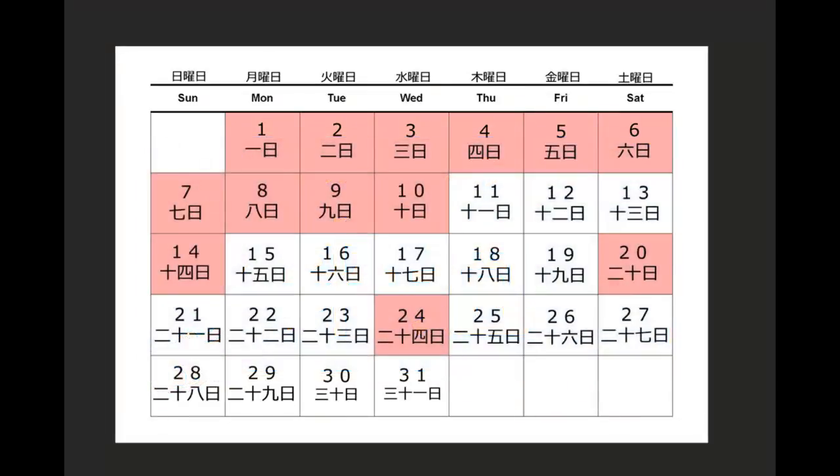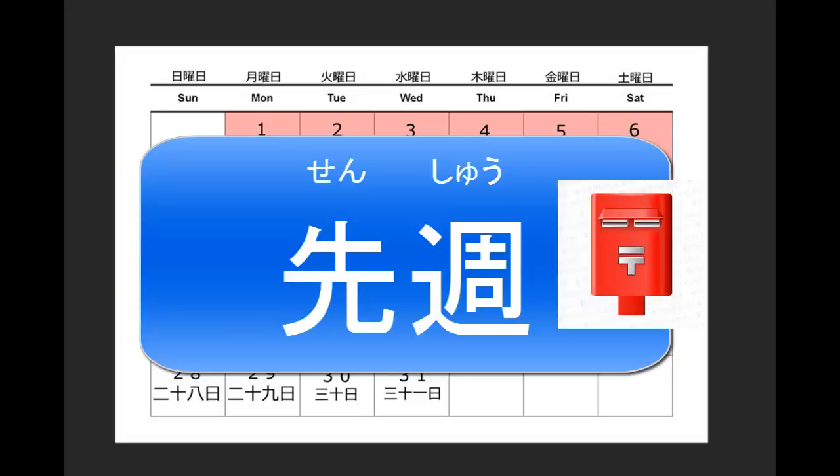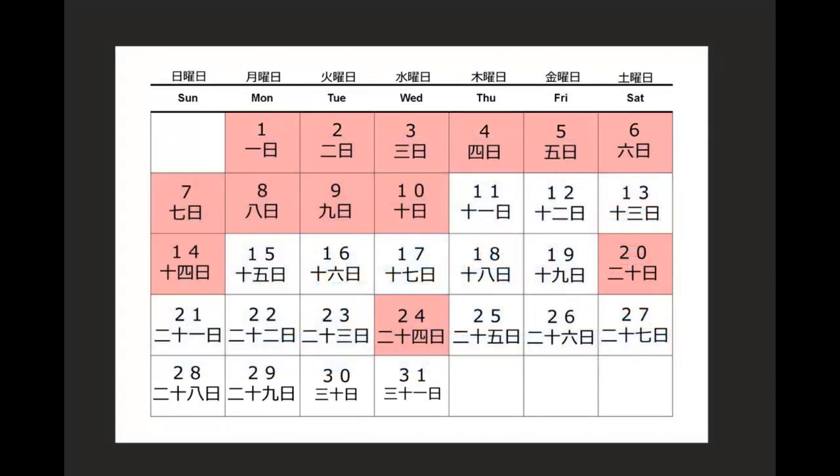Now, last week we had to do some planning because we had to get those shoes to us. So we actually had to send a message to Con, and we had to tell him, 先週, could he please send those shoes? Sen shoe, last week.